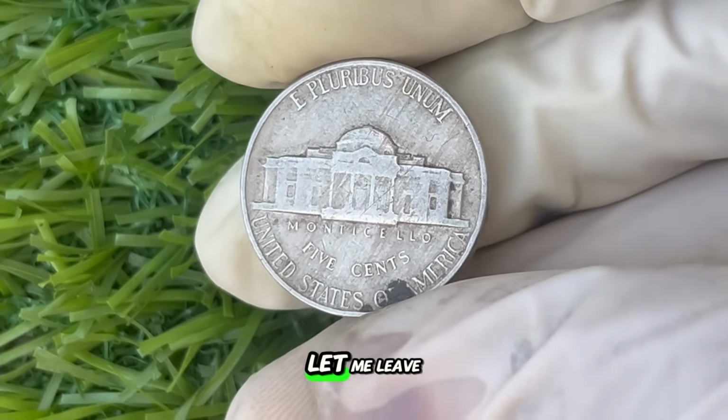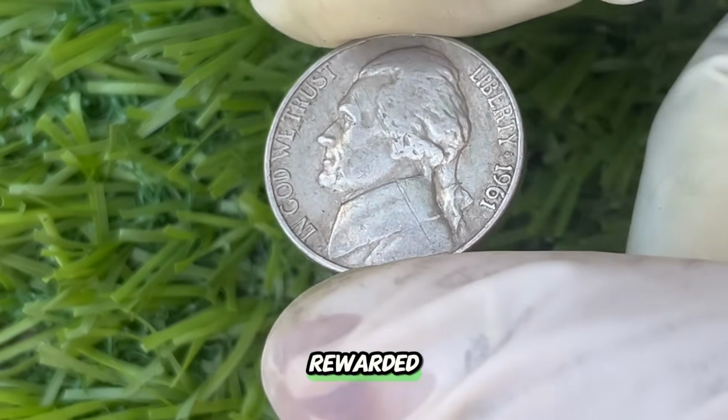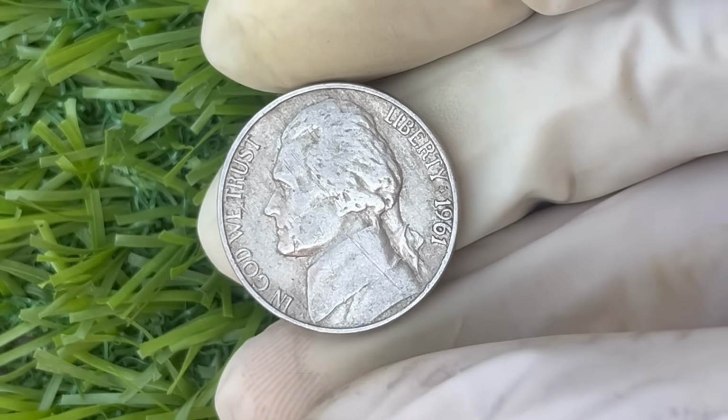Before you go, let me leave you with this thought. People who take action are the ones who get rewarded. The next time someone says, "It's just a nickel," you'll smile, because you know better.